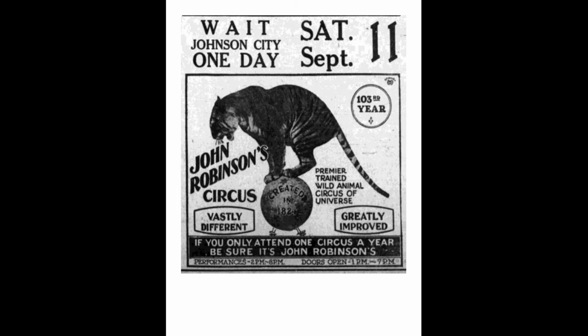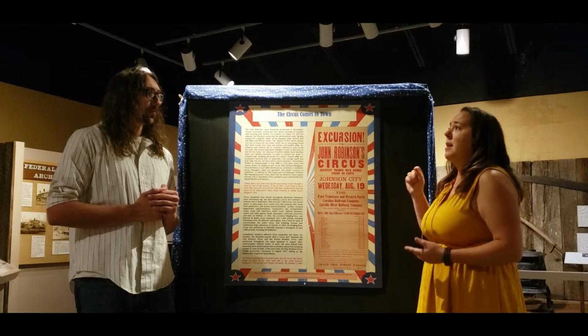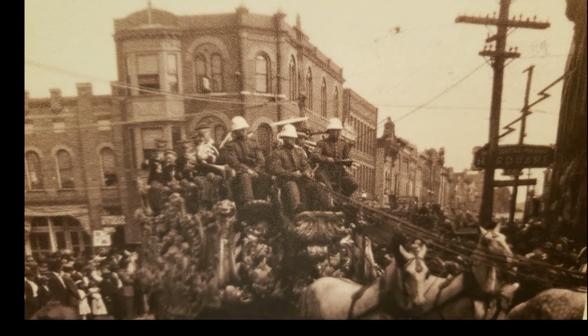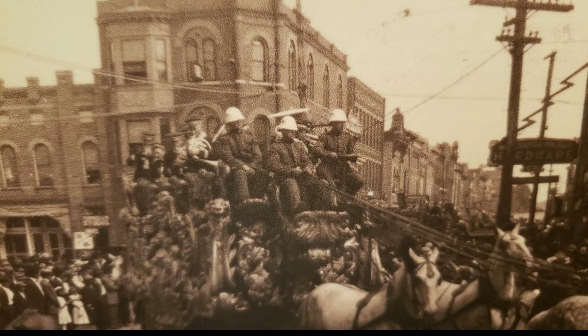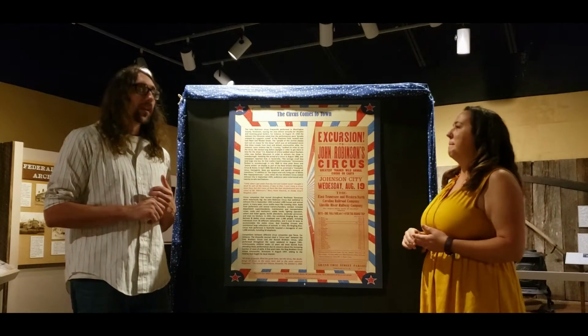And this is an example that we see of folks putting a lot of effort into traveling long distances in order to see the circus. Some people have talked about riding wagons or mules over mountains. Folks have talked about hitching rides, walking and staying the night en route. Yeah. So this was much easier travel later on. Yeah.